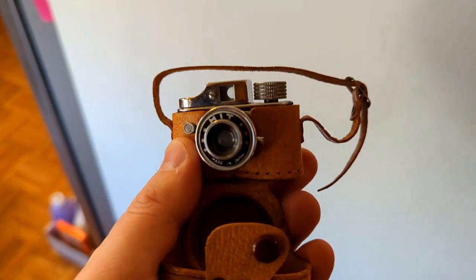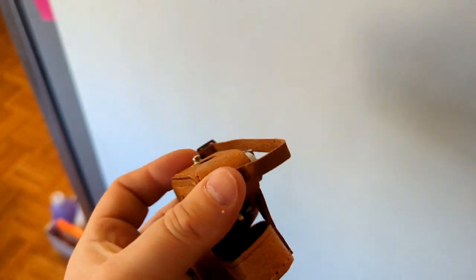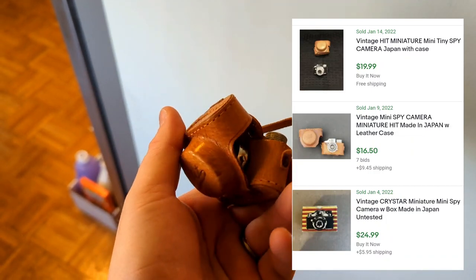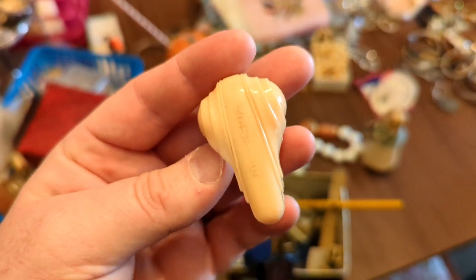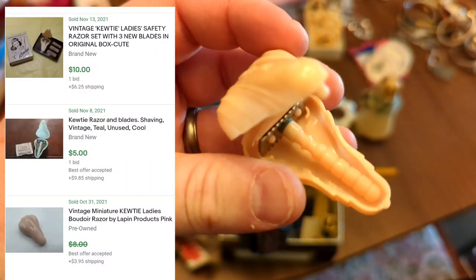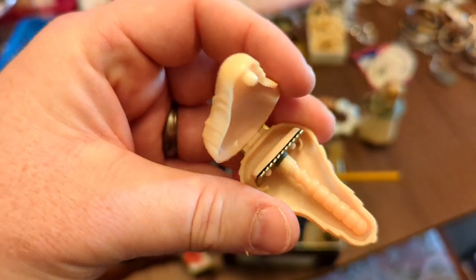All right, everyone, look at this miniature camera. It's called the HIT camera. Looking on eBay, they say it's a spy camera, but I don't really think it's a spy camera. I mean, it's just a cute miniature camera in a little case. All right, guys, have you ever seen the world's smallest razor? It's called the QT razor. There it is. Okay, just what everyone wanted. Go with your spy camera.